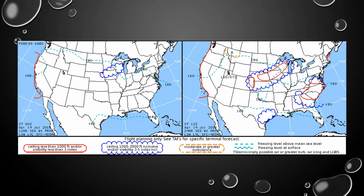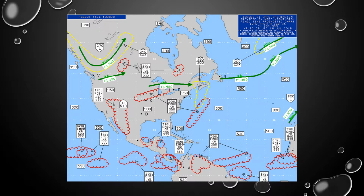You got some more marginal VFR in southeastern Texas, and then in the southeast of the country, there's more marginal VFR, and then it looks like South Carolina and North Carolina and little bits of Virginia are covered in IFR conditions. This is the high-level prognostic chart.